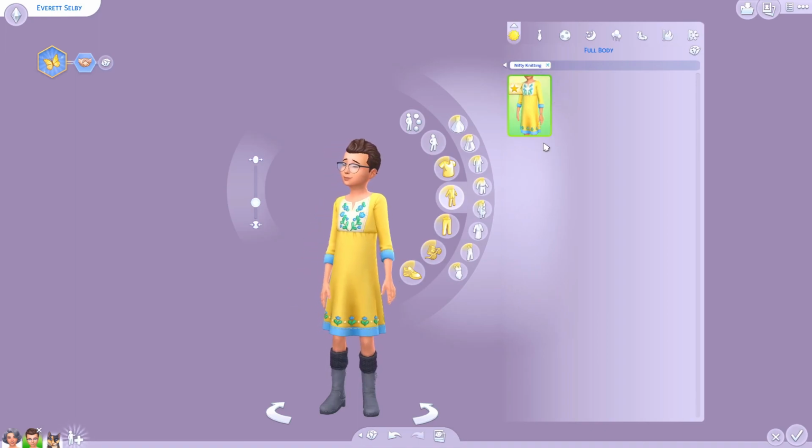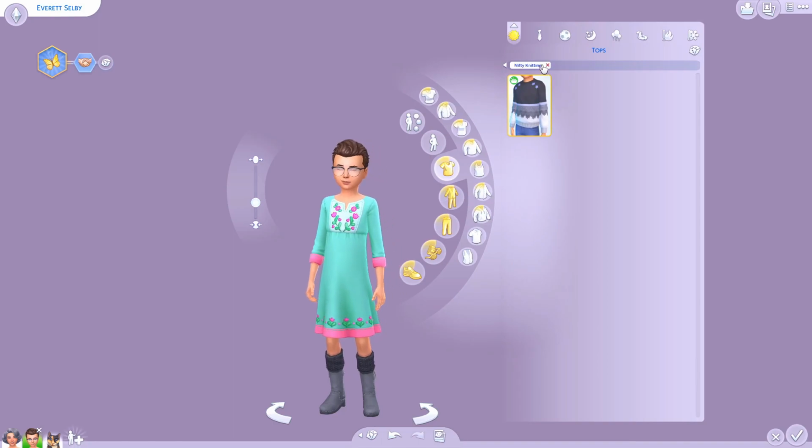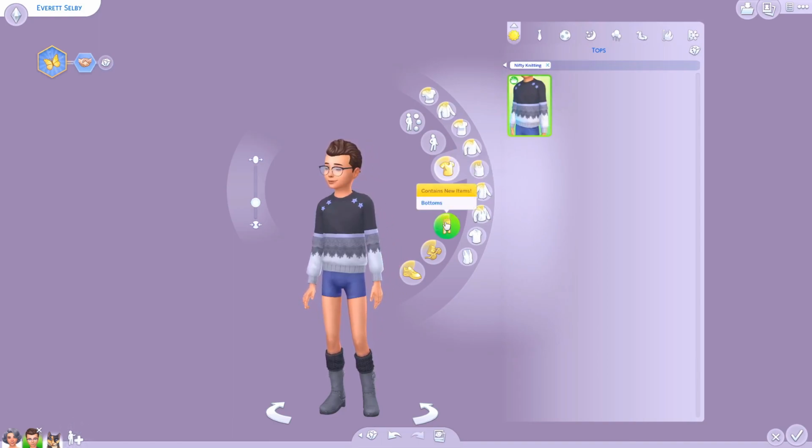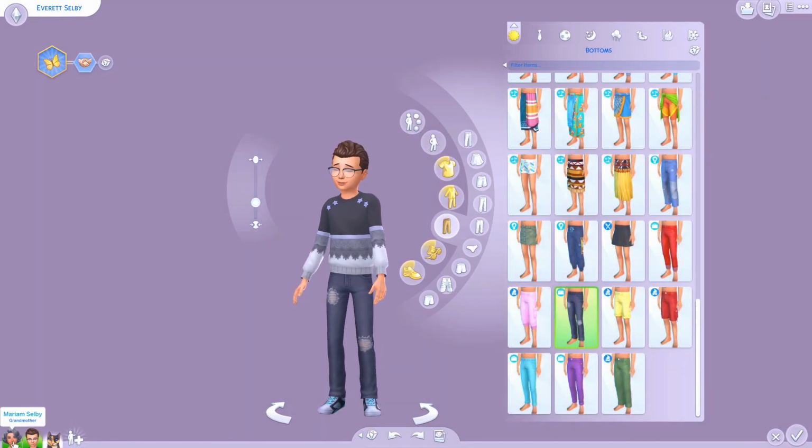Okay, so there is a new dress in this pack as well, so we're just gonna have him model it for us. Sorry. This is actually really cute. I like that little dress. And then this is still the only thing as far as any frame. Yeah, so he's got the sweater from his grandma now.